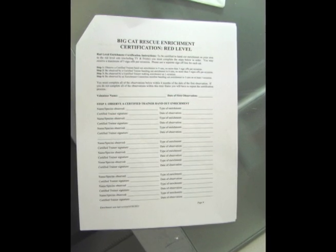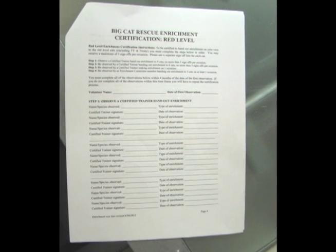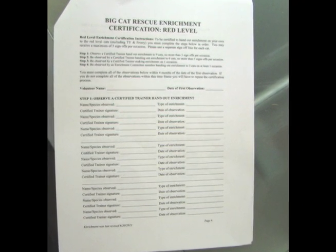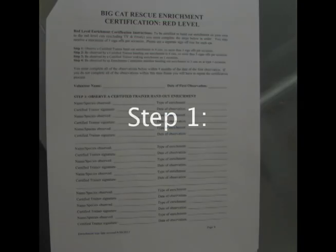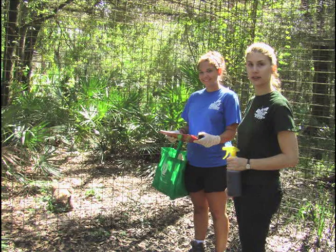Enrichment Observation Certification. Once a yellow level keeper has completed the enrichment class, they will be given a red level enrichment observation certification form to complete. Step 1. Observe a certified trainer hand out enrichment to 9 cats, no more than 3 sign-offs per occasion.